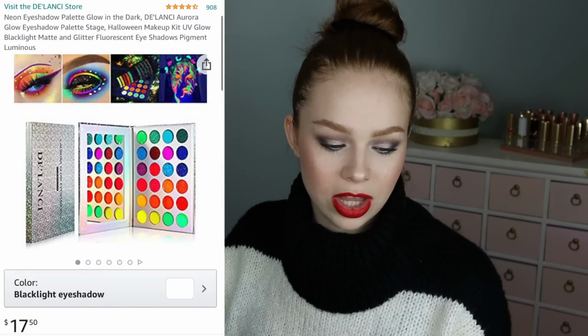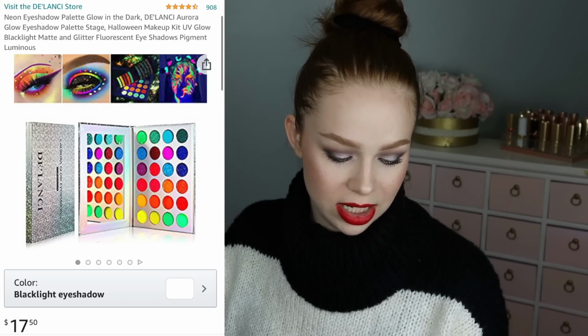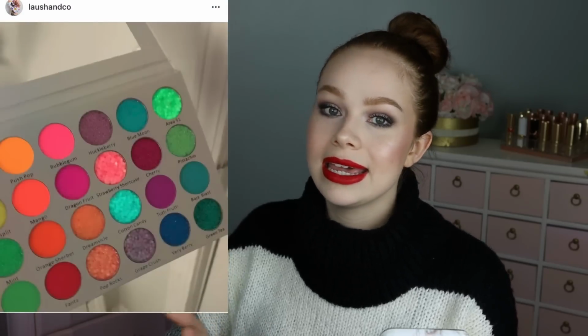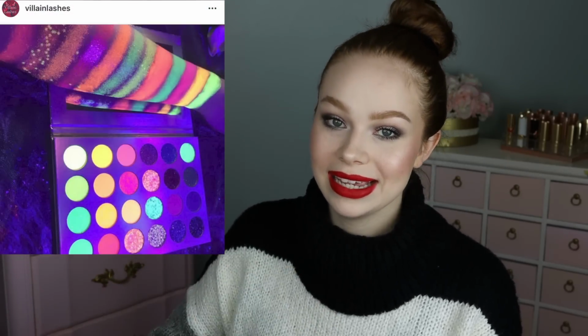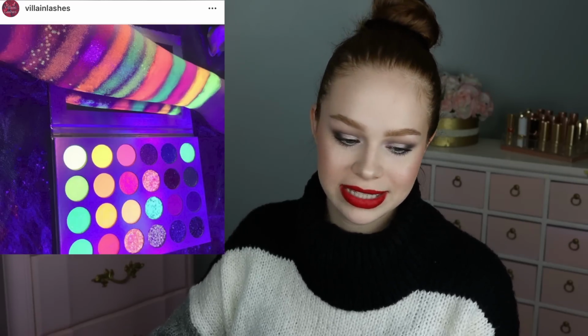And then the next one I have here is another one from Amazon, but this is Delanchi, and they're calling it the Aurora Glow Palette, the Blacklight Eyeshadow Palette. Same exact product, again, $17. Next we have a little screenshot here from Lush & Co. Exact same palette. And then we have a brand called Villain Lashes. Exact same palette. You can't see it as much in this one because it has the black light on, but the colors, glitters, all the exact same. Then we have the brand called Smola Lashes. Exact same palette.